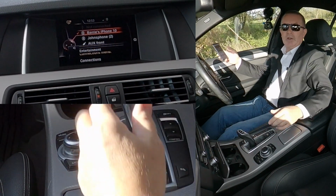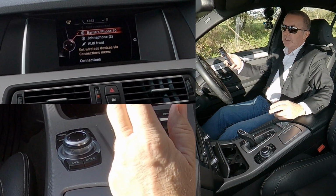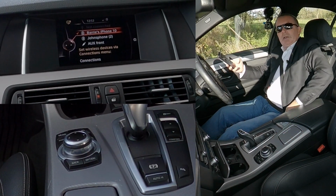So that's it. That's how you stream audio through the Bluetooth system in this BMW 5 Series.